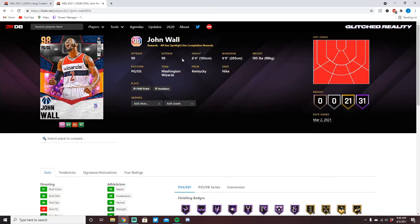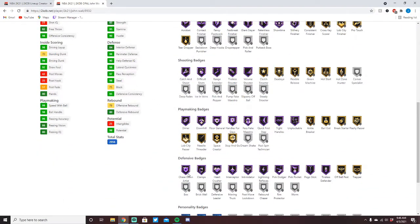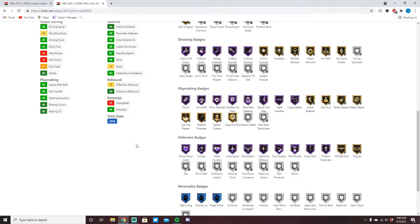He's 6'4", 6'9" wingspan. He has a huge player model. He has big hair. Massive player model. He looks 6'5", 6'6". He's got really good size, which helps him a lot on the defensive end. He comes with a lot of great defensive badges, and he plays really, really good defense for a quote-unquote small point guard. I think he's the best defensive point guard under 6'6" in the game. 6'6", 6'7". Like, I think he's the best defensive point guard in the game.